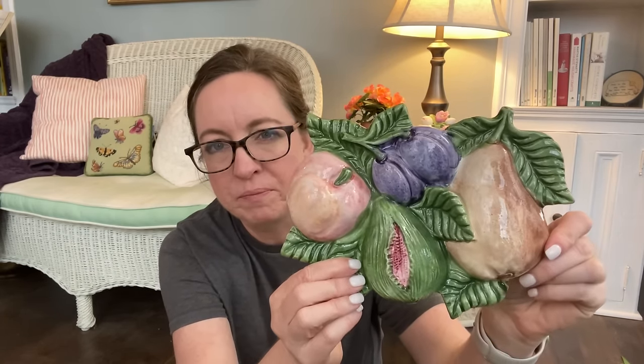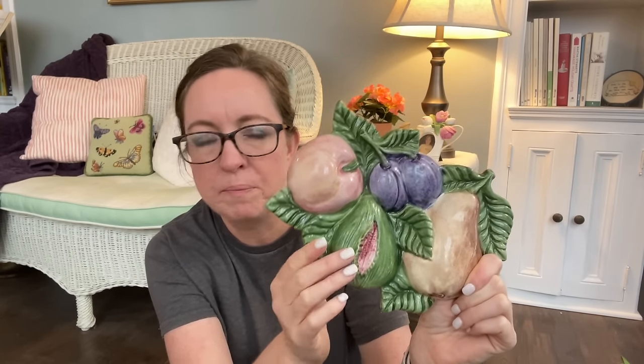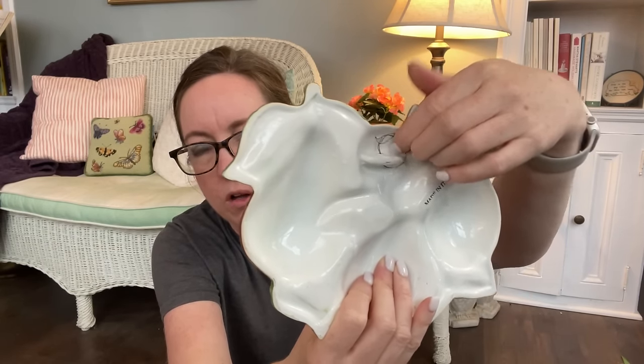All right, the first thing I picked up was this really pretty ceramic wall hanging, and it has fruit. I think it's maybe an apple, plums, pear, and honestly I don't know what this is, but it's very pretty. Maybe it's a green fig before it's ripe. On the back, it says made in Italy, so you could hang it on the wall. I think I'm planning to use this in my butler's pantry most likely, and I believe I'm going to put it on a plate stand to hold it up.